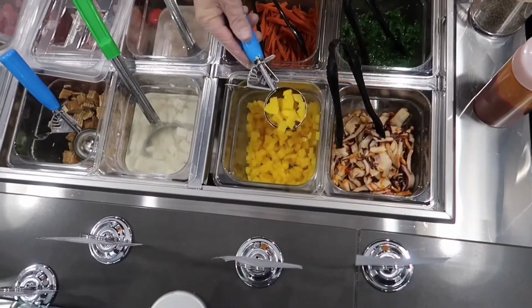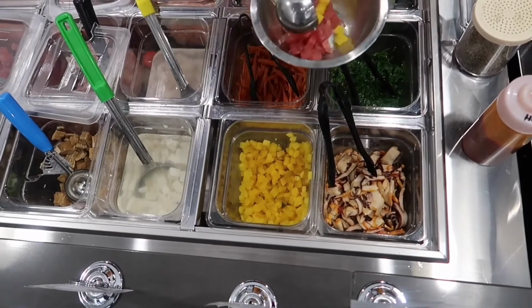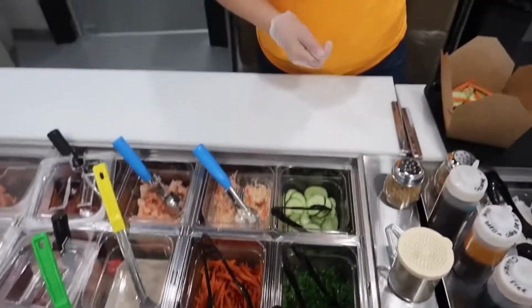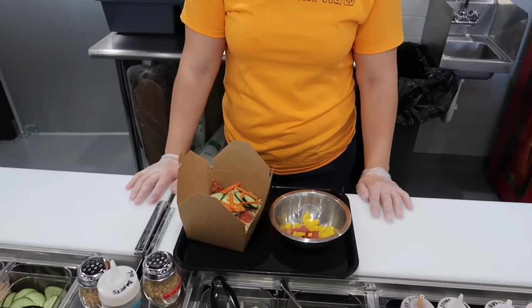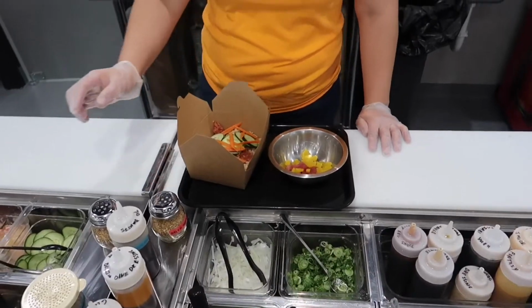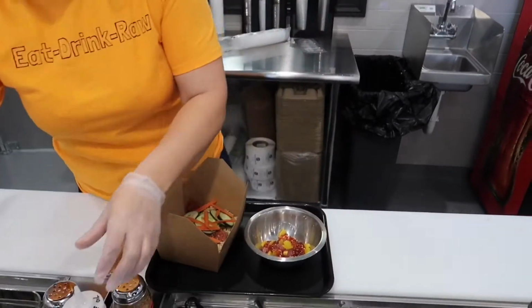So have you ever had the pickled watermelon? Yes. That's what it is? Okay, awesome. Hey, this is Christmas for me because I love watermelon, I love tuna. You can't get any better than that. What do I need to do now? Now you have to pick your sauce. I'd like to get some chili oil, yeah. Do I get two sauces? You can pick up to three sauces.